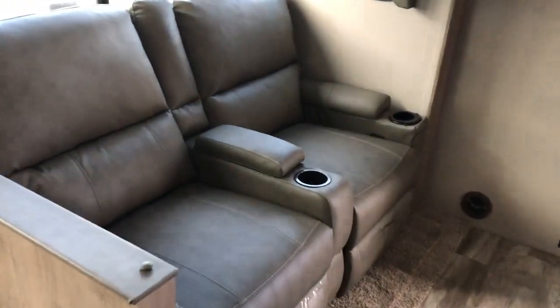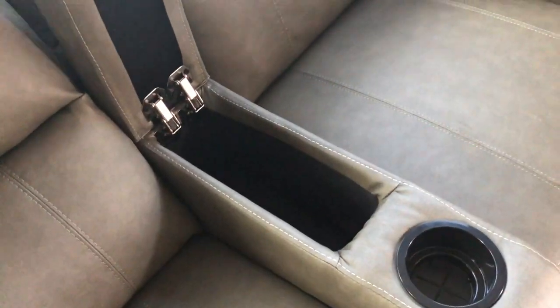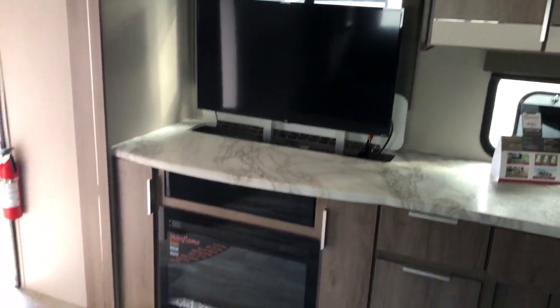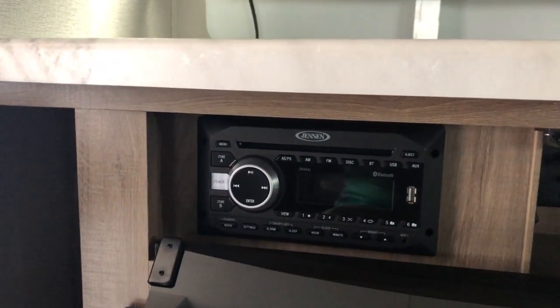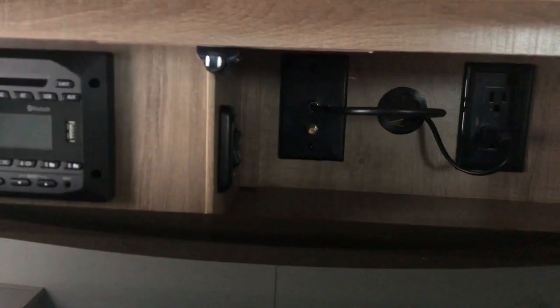Your theater seating does have heat, massage, LED lights, footrests, storage inside. Plenty of cup holders directly across from the TV for good viewing. Electric fireplace does put out heat. Stereo, CD, AM, FM, DVD player. Does have USB hookup. More storage. The controls for your TV. That TV does raise up.